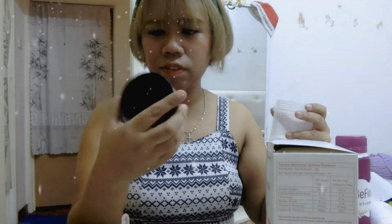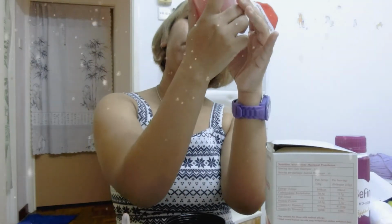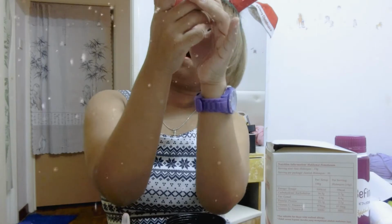So previously I bought one of these, the protein. I drink protein, but I cannot remember what's the brand. Nova. Yeah, Nova. Okay, come, let's drink. Oh yeah, by the way, it's pinkish. So you love pink color? Don't say I love pink, all pink. Yeah, true lah. Everything is pink color. But this is collagen, different.